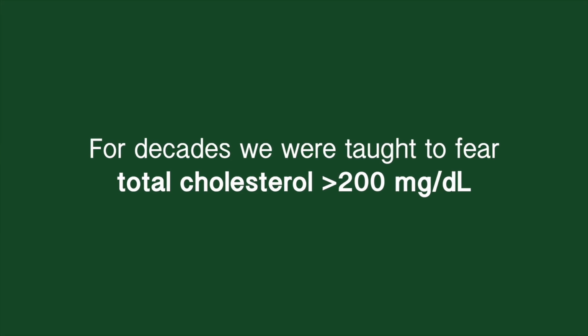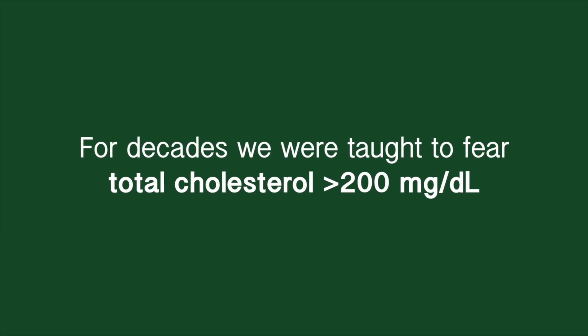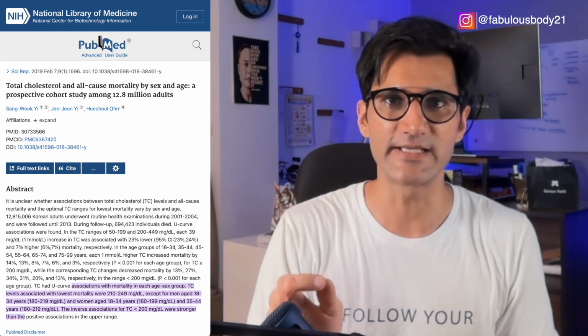For decades, we were taught to fear total cholesterol above 200 mg per deciliter, but modern research shows that number by itself is a blunt tool. In a huge study of 12.8 million Korean adults, the lowest mortality was seen in people with total cholesterol around 210 to 249 mg per deciliter, higher than the often cited 200 mg per deciliter cutoff.